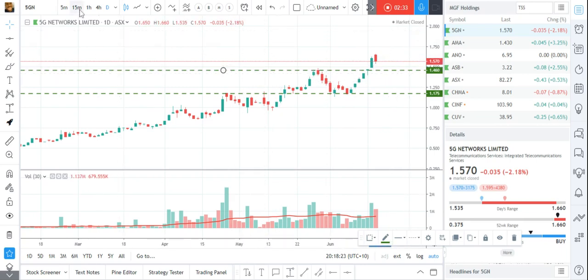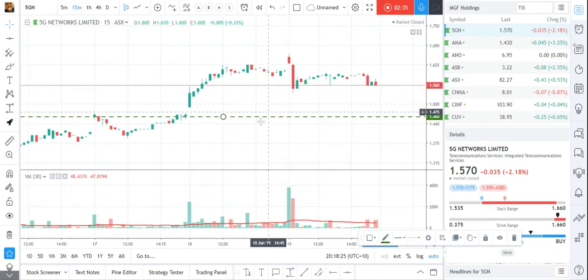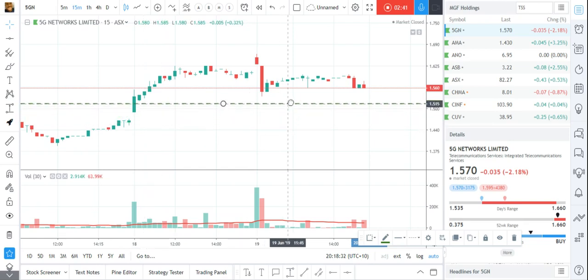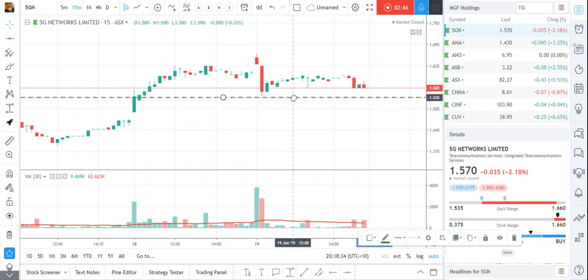And you can see that if you click on the 15-minute time frame and you move right in, the share is well and truly above it. And if you wanted to move that line up, to run a much tighter stop, maybe around this $1.53 type mark is a good area.